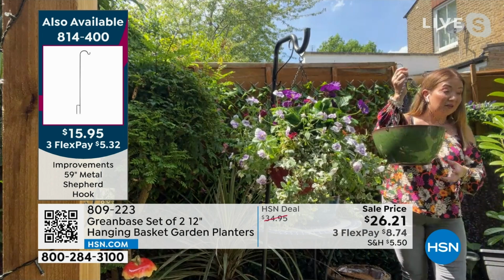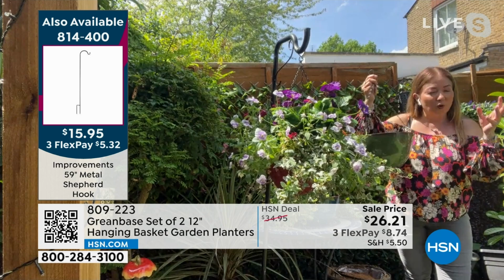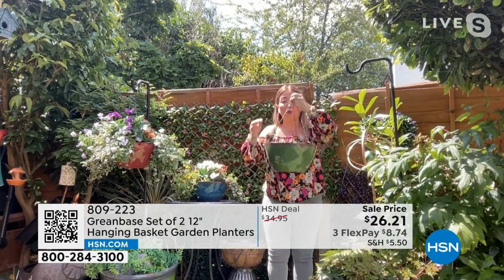And people do think they are ceramic, but ceramic would be so expensive, so heavy, it can crack, it can fade. It leaches moisture from the soil as well because it's a porous material. Polypropylene, you water your flowers less because you don't have to keep watering like a real ceramic planter. You don't have to worry about the weight dragging them down. They're less than 2 pounds each.